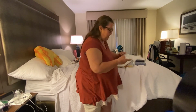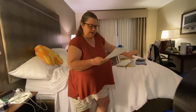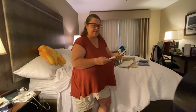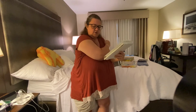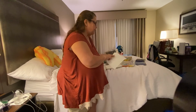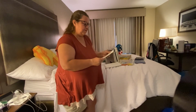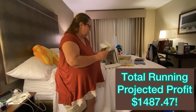So the total we paid was $28.05. Projected profit there was $115 minus the $28.05 gives us $86.95. Combined with the thrift store for today, that puts our total projected profits for today at $458.21. Not bad for a couple hours work and being on vacation. And that brings our running total for the trip of projected profit to $1,487.47. So we're getting there.